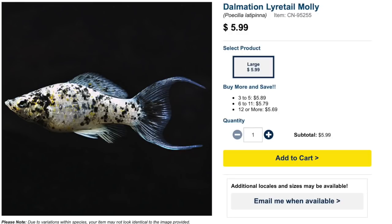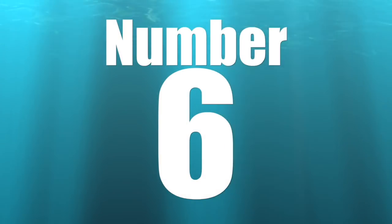everything in the tank. The Dalmatian Lyretail Molly is probably one of my favorites, and this guy is considered moderate care level, has a peaceful temperament, omnivore-based diet, can grow upwards of 4 to 5 inches, requires a minimum tank size of 30 gallons.